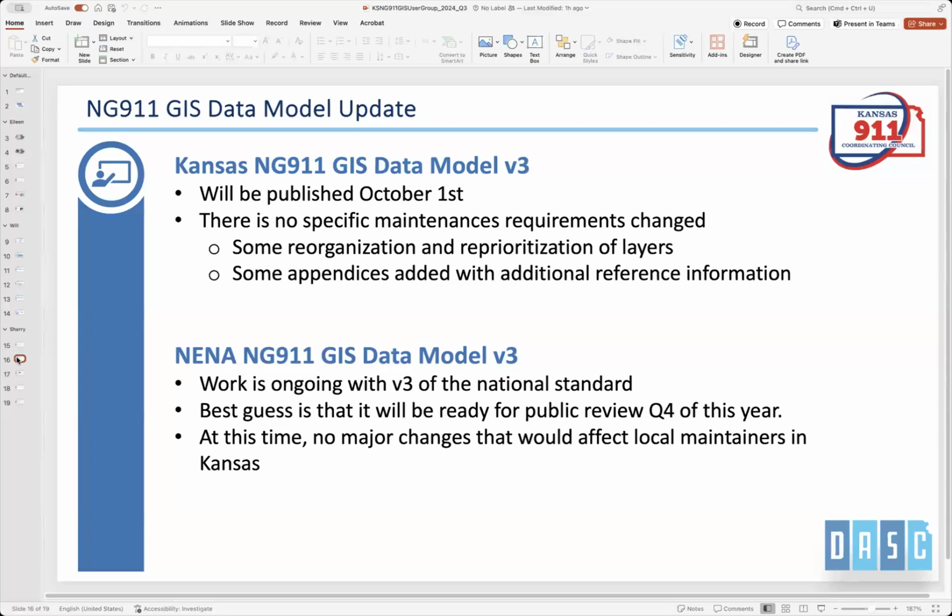Once again, I've said this a whole lot of times, the Kansas Data Model version 3 does not have any specific maintenance requirements. There is some reorganization and reprioritization of the layers, meaning there are a couple of layers that you are not going to be required to submit anymore. And we have added a lot of content in the appendices of the document to help you figure out how to do some things locally.